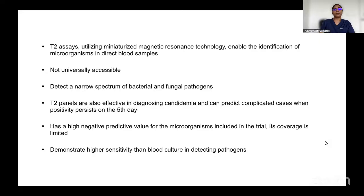of this panel persists even after the 5th day. And this test actually has a very high negative predictive value for the microorganisms included in the trial. But the coverage of these panels is limited unless we ask for a lot of panels together. And these tests actually demonstrate a higher sensitivity than blood culture in detecting pathogens.